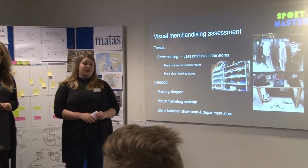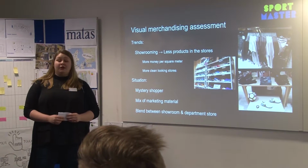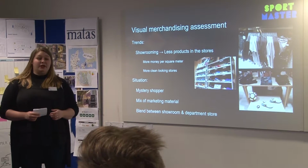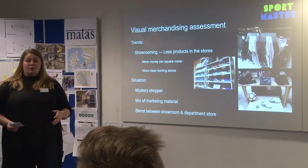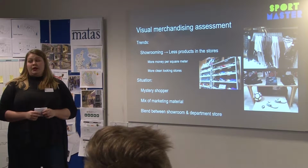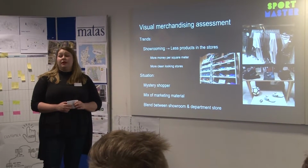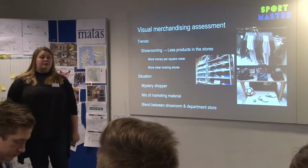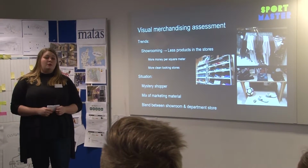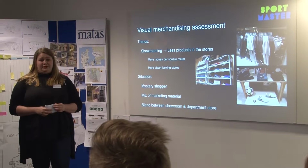And the first thing we're going to talk about is our visual merchandising assessment. Starting off by looking at some of the trends that are in the environment right now. What we see a lot is stores going towards showrooming, which means displaying less product in the stores and having a cleaner look. What we also see is that the stores implementing these concepts are actually making more money per square meter. Think of examples such as Apple, who has really few products in store, but presented really nicely and cleanly, and they're making a lot of money per square meter.